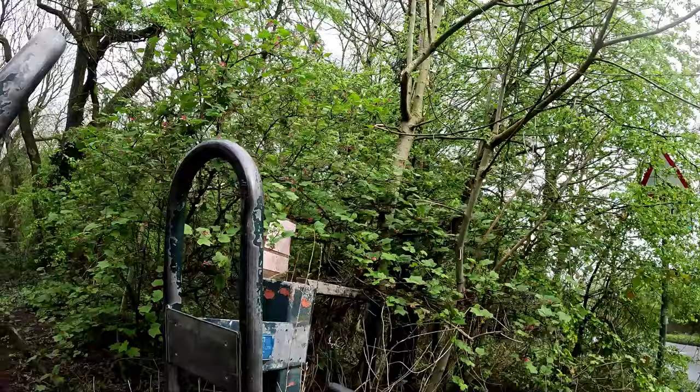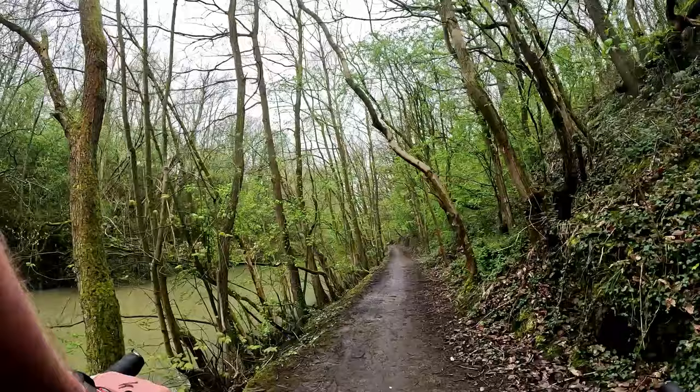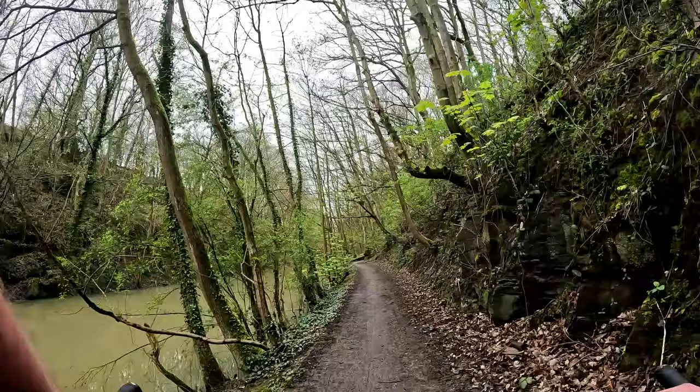Yeah, there's an example of modern handlebars do not fit. Alongside the canal, this is one of the muddiest, wettest sections of the route, I think. Although keep in mind that it might be 8th of April, but we're still having named storms and torrential rain and flood warnings. It's been a strange one.